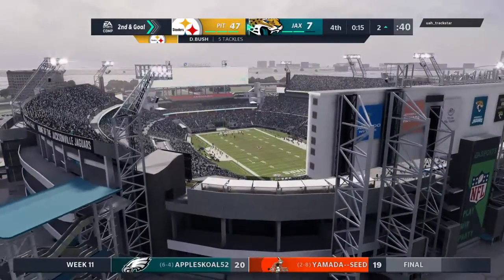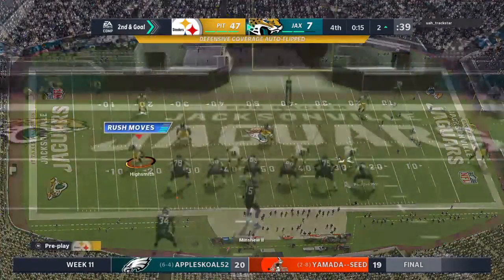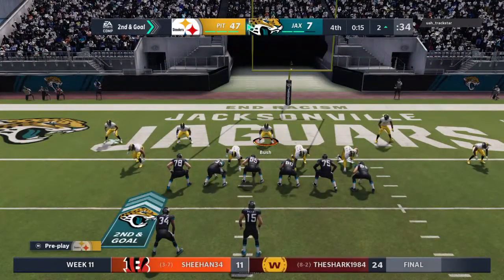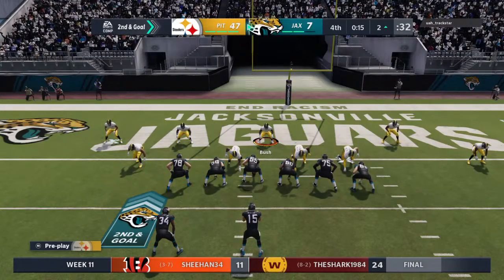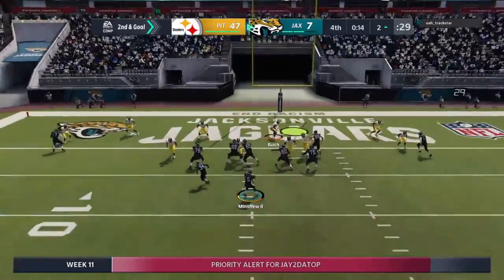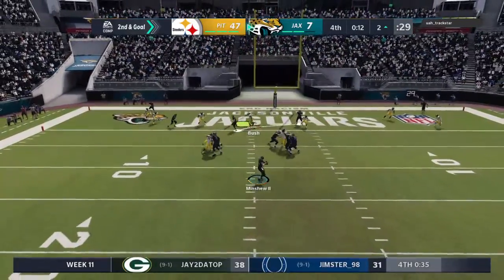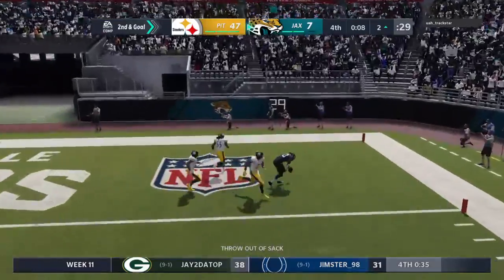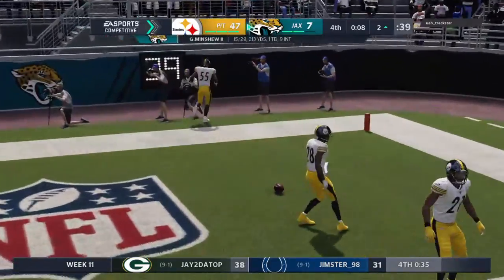The Jaguars going to go ahead and use their first timeout, as it'll come with 15 seconds to play in the ball game. From the 2 now, 2nd and goal. X3, 218, chop. From the gun, Minshew to throw. Eluding the pressure right. To the goal line, but it's incomplete.